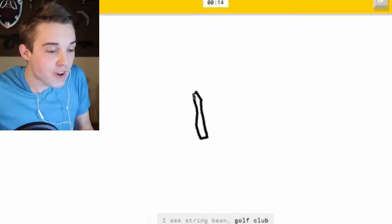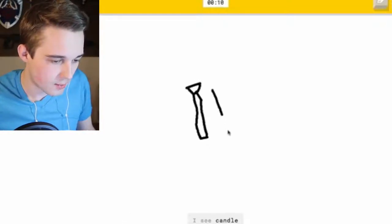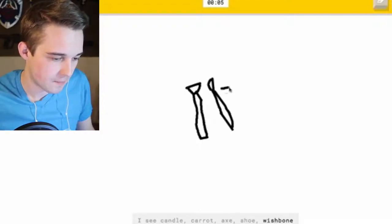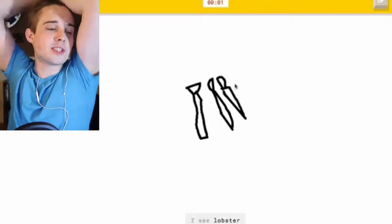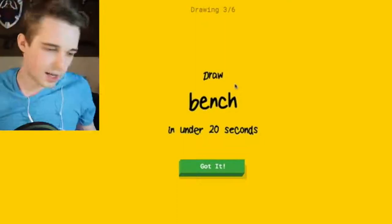How is that? He finally said string bean. Or paper clip. I see candle. Okay, matches are multiple matches, right? Matches with an S. Or wishbone. Come on. I see pliers. Come on. Matches. I see lobster. No! Sorry, I couldn't guess it.